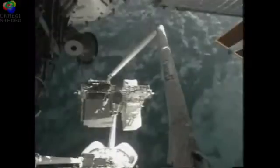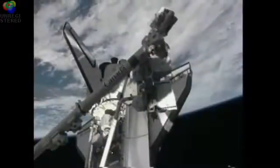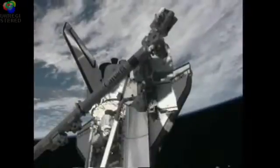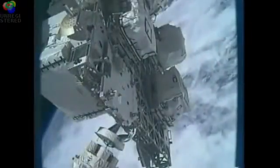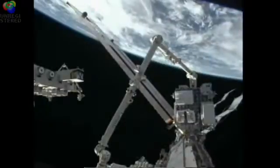Eric and Al will be back on the shuttle working the shuttle robotic arm. And with the station arm, Tim and I are going to pull the ELC out of the payload bay, and then we'll position it so that the shuttle robotic arm can grab it. Then Kopra and Stott will reposition the station arm, grapple the ELC again, and attach the pallet to the S3 truss on the station's nadir side.